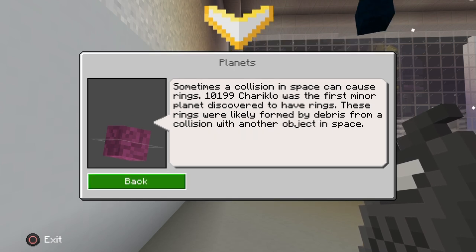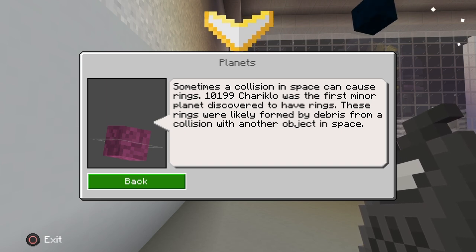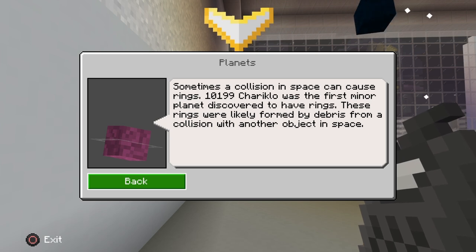2 rings. Sometimes a collision in space can cause rings. 10199 Chariklo was the first minor planet discovered to have rings. These rings were likely formed by debris from a collision with another object in space.